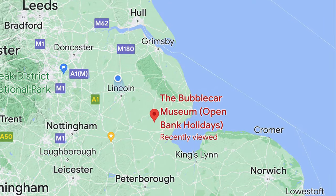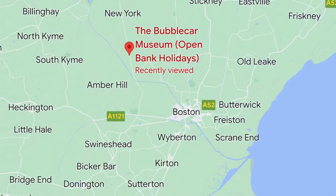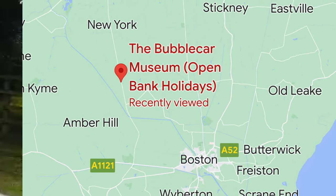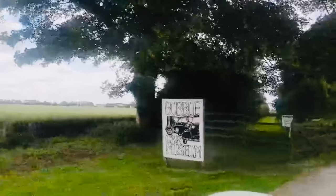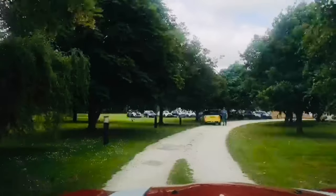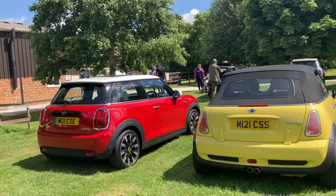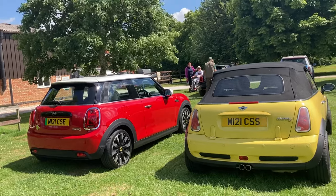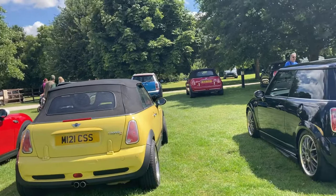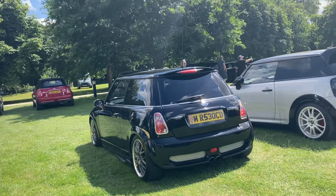The Bubble Car Museum is in southeast Lincolnshire, in between Boston and New York. And here we are, we've arrived. We're parking up the two minis in the grounds of the museum, and we're here to meet the members of the South Lincolnshire Mini Owners Club and the Cambridgeshire Mini Owners Club.